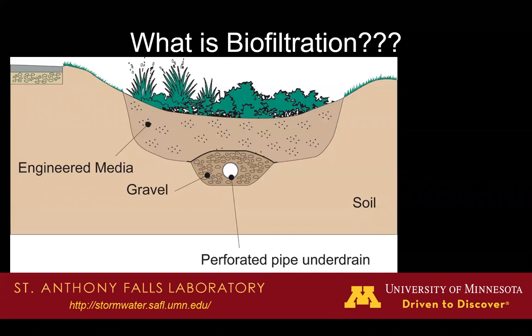The challenge here is that the most common designs incorporate organic material into the media. The engineered media is a mix of sand and typically compost. But many composts, because they're organic and because they are biodegrading naturally, can release a lot of phosphorus and phosphate.